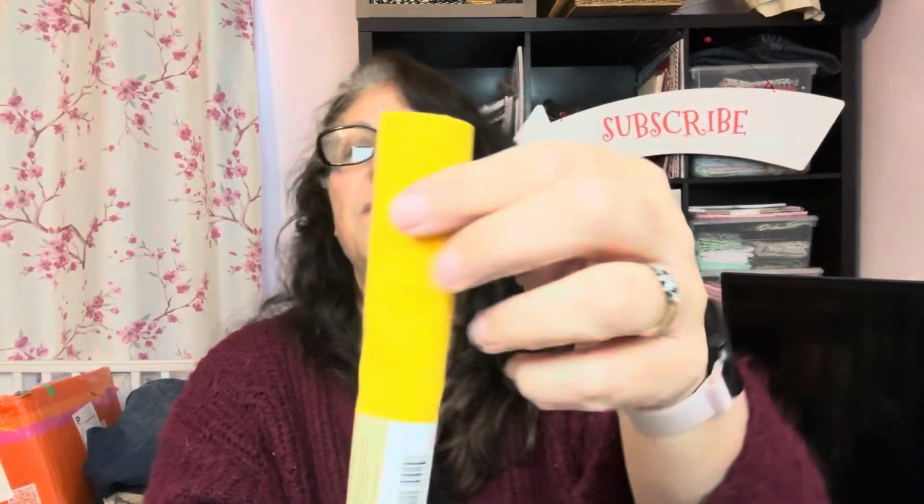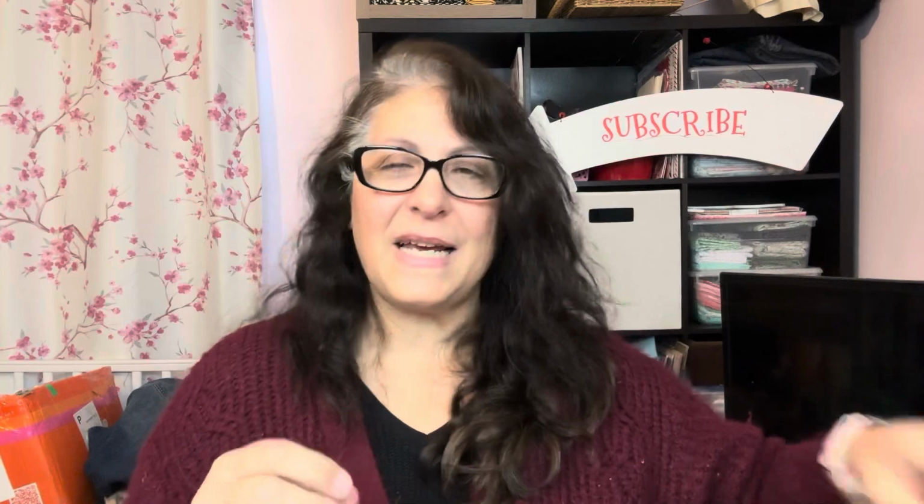I also picked up some yellow. These are both cotton. So I picked up some yellow cotton just because I don't have any. And sometimes I need nice touches of yellow. I don't know if I bought any more of the fabric.